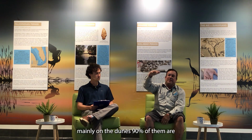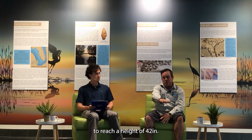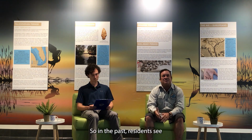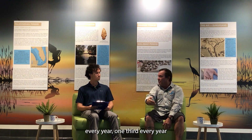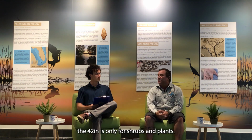And there's been a little confusion in the past from residents and condo associations that when trees, mainly on the dunes, 90% of them are sea grapes, get to be 10 feet or taller, you can only trim 1/3 of the foliage annually until you reach a height of 6 feet. Now for shrubs, you can do that to reach a height of 42 inches. In the past, residents see just 1/3 annually, and they think they can go 1/3 every year until they get to 42 inches. But it's pretty clear in the guidelines if you read it. The 42 inches is only for shrubs and plants.